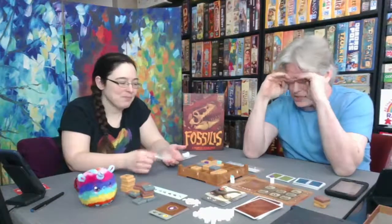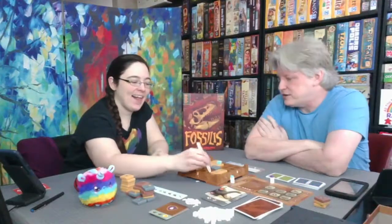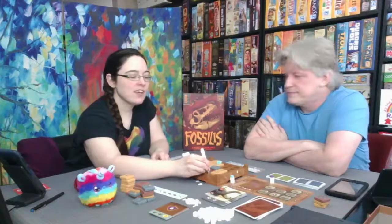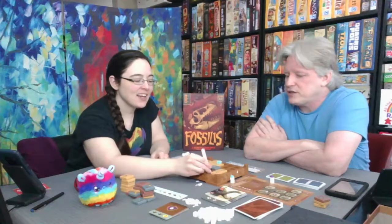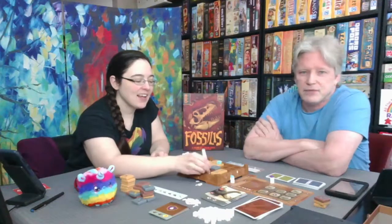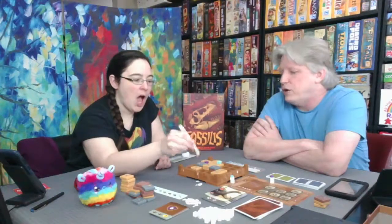I split on my letters, so it's just fun. It's cute. Ultimately, I think that this is a keeper, not just for the gimmick, but for the interesting decisions, because that's what games need. It's interesting. It's by no means a heavy game.